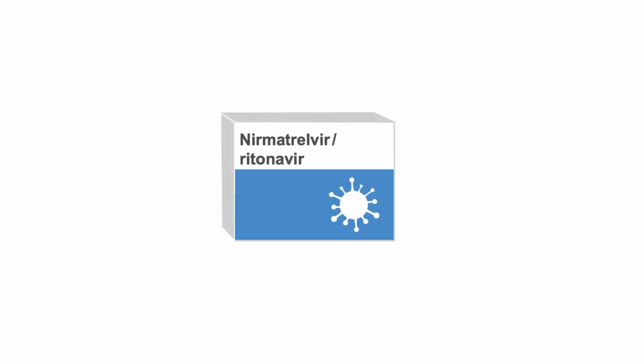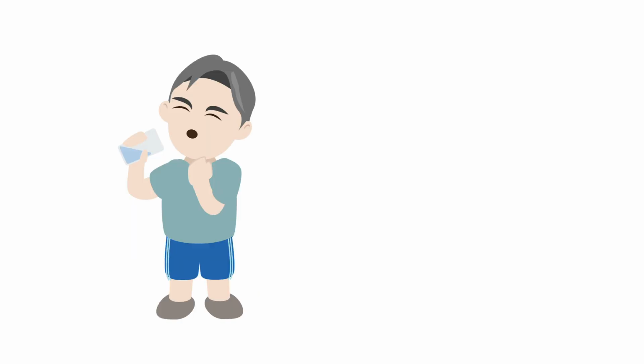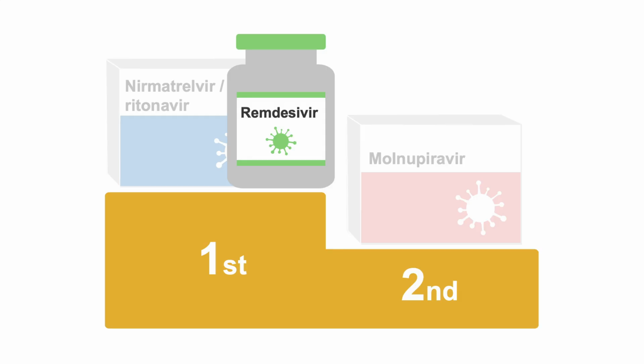Aside from a shortage, some reasons why nirmatrelvir-ritonavir wouldn't be appropriate include if a patient's kidney or liver function were too poor, there were interacting medications preventing us from using nirmatrelvir-ritonavir, or the patient has swallowing problems or a gastrostomy tube and needs their medications crushed. This is because the prescribing information doesn't recommend chewing, breaking, cutting, or crushing the tablets. In those cases, remdesivir would be the next choice.